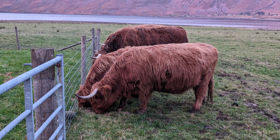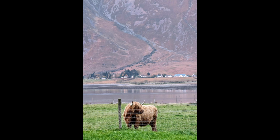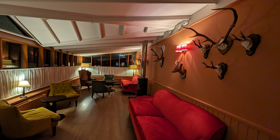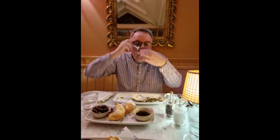Now, we were assured that we would just see Highland cows on this trip, but actually we found it quite difficult, so when we saw them on site at the hotel, that was cool. We ate in the Boat and Muck restaurant. I had oysters and various bits and bobs, and it was another lovely night.